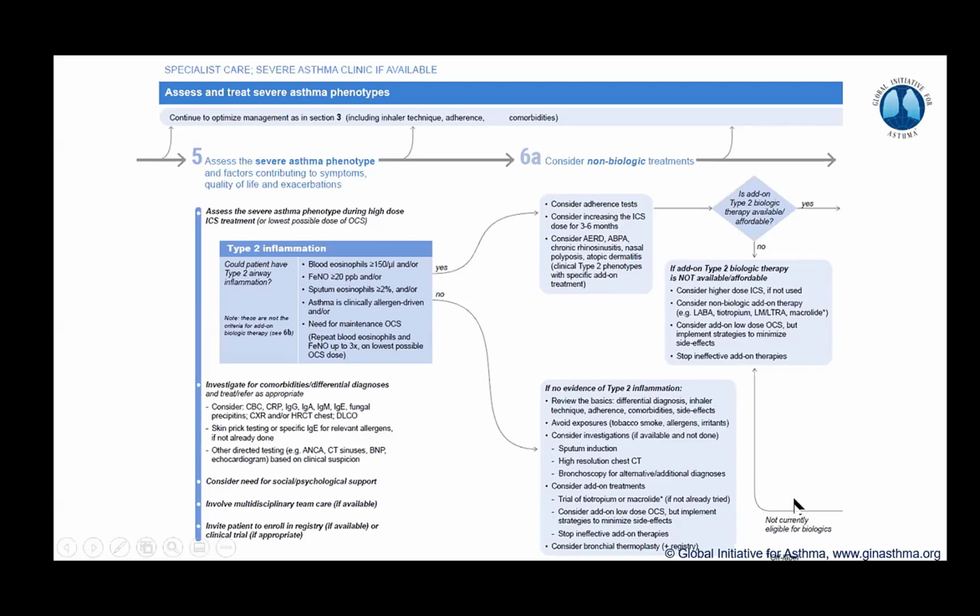Other things to consider would be these substratifications: aspirin-induced asthma, as well as ABPA, chronic rhinosinusitis, nasal polyps, atopic derm. All of these things have type 2 phenotypes, and you can add on therapies. And then if there's no evidence of type 2 inflammation, then again, you need to reinvestigate, make sure you have the correct diagnosis, avoid exposures, consider a bronch or high-res CT, or you can try some of the other add-on therapies.